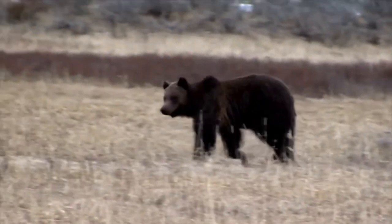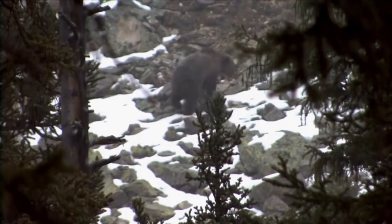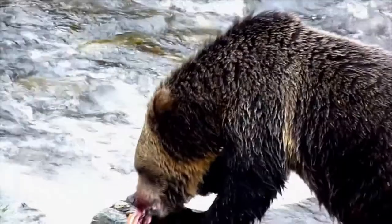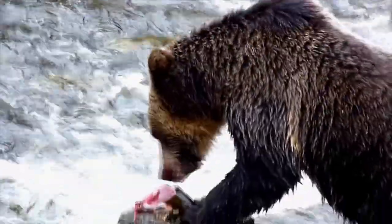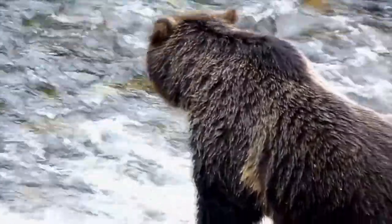Wild bears develop the ability to hibernate as a way to survive the winter when food is scarce. The fat they store up over the summer and fall fuels them through their long slumber. And during that time, their bodies change in surprising and incredible ways. They don't eat or drink or urinate or defecate during the hibernating season.